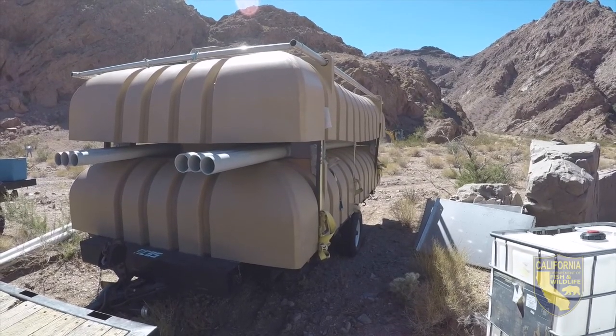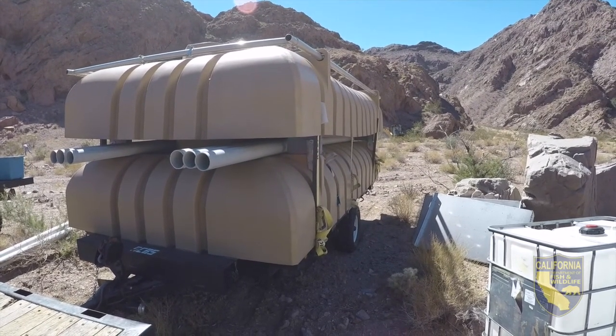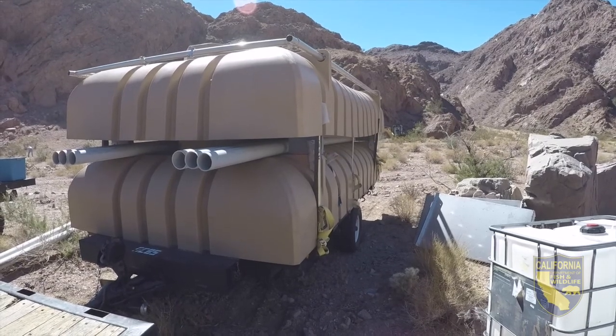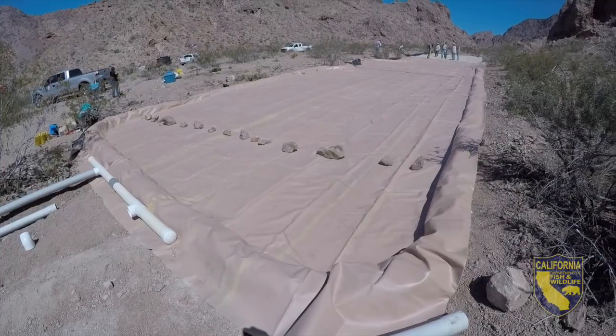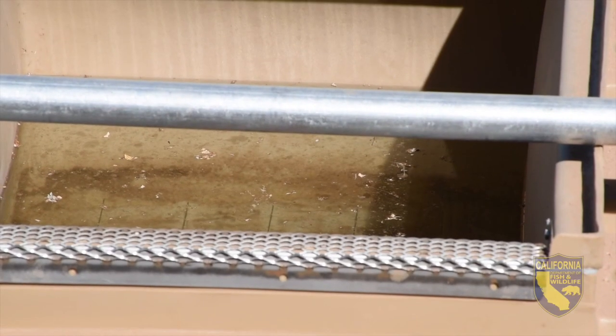These tanks, designed by a society member, hold 2,300 gallons of rainwater each. They are fed by overlapping mats that collect the rainwater when it falls and funnel it into tanks where it bubbles to the surface and is available for wildlife throughout the year.